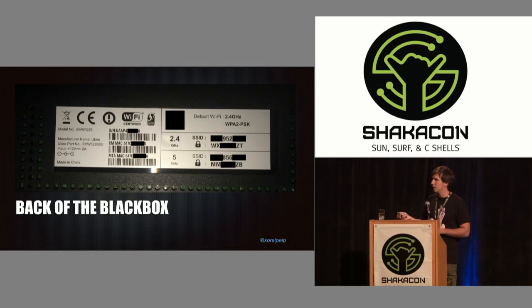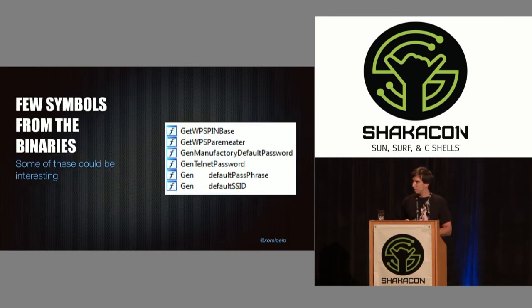And on the right side, there are two different wireless networks. One is operating on 2.4 gigahertz, and the other one is operating on 5G. The SSID and the passphrase are different for both networks, and the default one is the 2.4G, using WPA2 PSK. So I started to dig in deeper, and these are the symbols that I found really interesting.